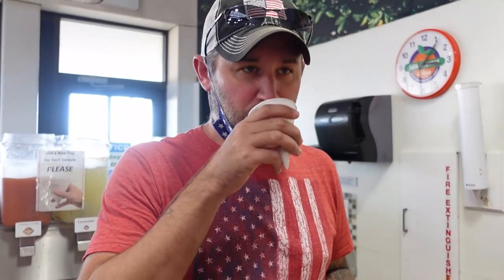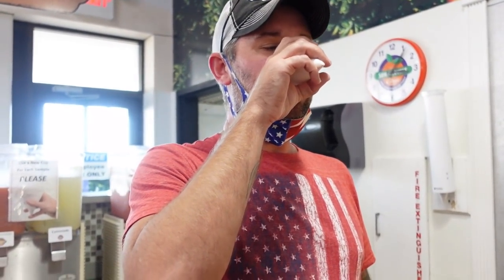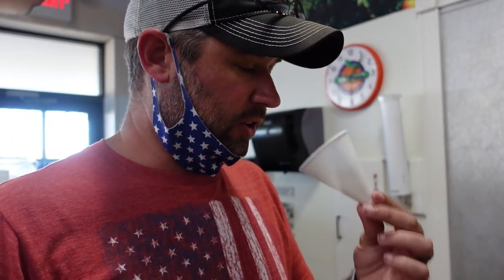Strawberry orange. How is it? Delicious. Yeah. Just need a little bit of rum or tequila. Vodka or something. It'd be perfect with that.